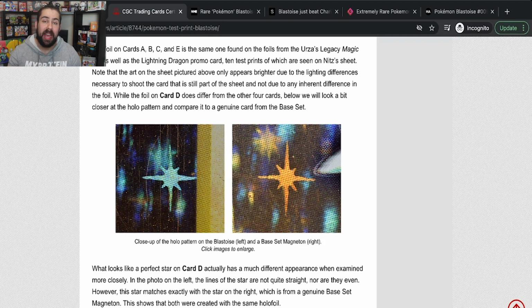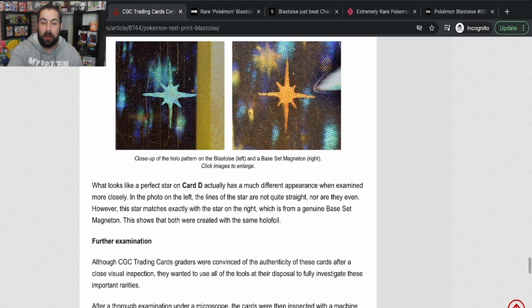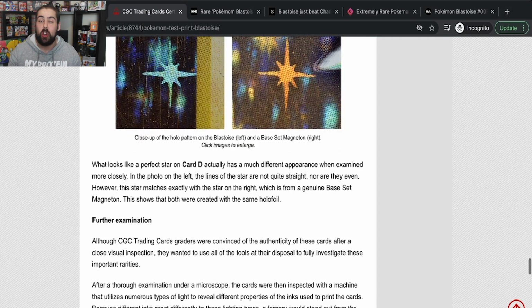So what they said about card D was, while the foil on card D does differ from the other 4 cards, below we'll take a little look at the holo pattern and compare it to a genuine card from the base set. So you can see the comparison there. What looks like a perfect star on card D actually has a much different appearance when examined more closely. In the photo on the left, the lines of the star are not quite straight, nor are they even. However, the star matches exactly with the star on the right, which is from a genuine base set Magneton. So this shows that both of the cards were created from the same holofoil material.